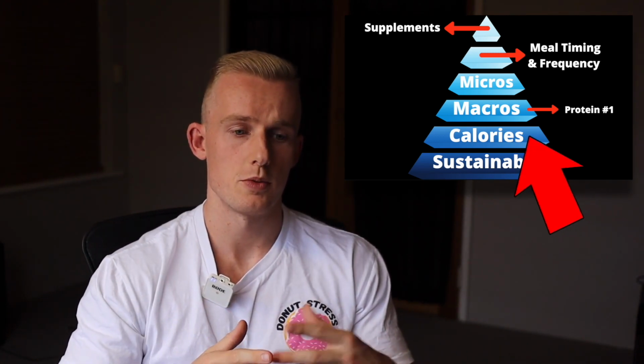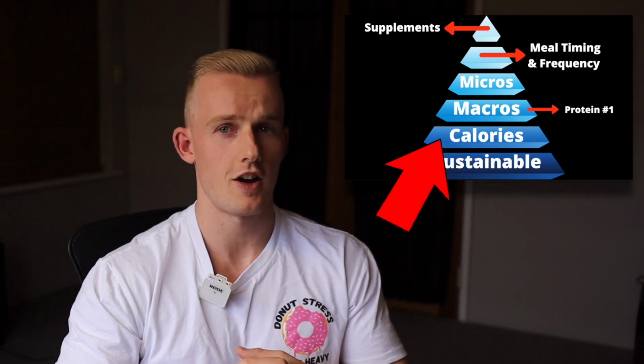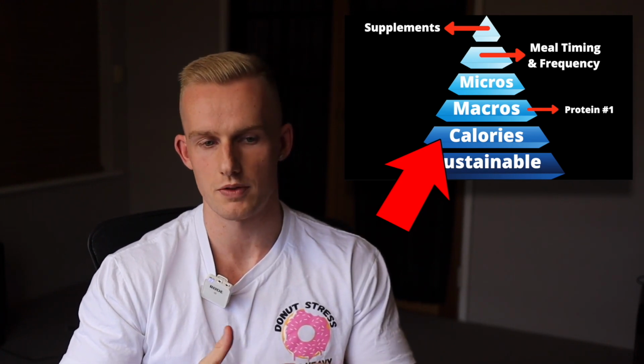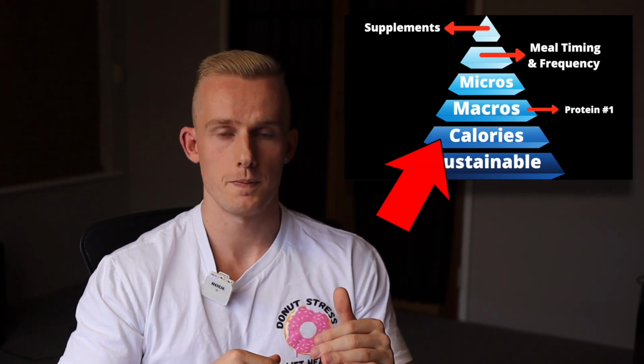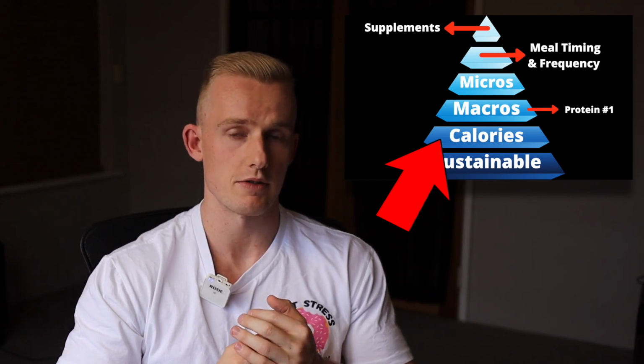After sustainable, moving up, we have calories, and as you can see to the side there, it says protein number 1. I honestly just tell people to basically eat how you are eating. You're just going to need to change your portions around some of your foods, unless you eat like trash, then you're going to have to change a lot of it. If your calories are in the right spot for your goal, that's 90% of the job done. You will get some great results just from that.